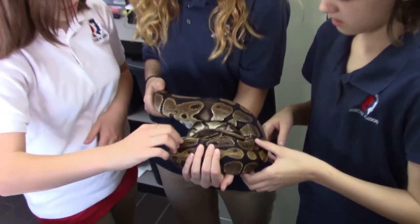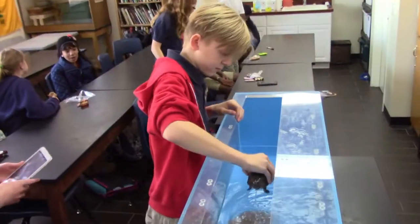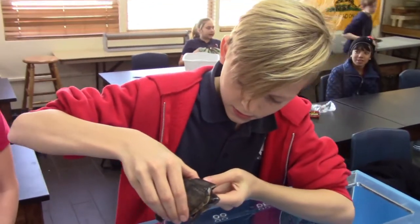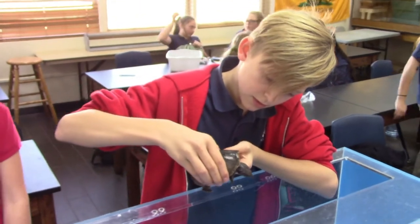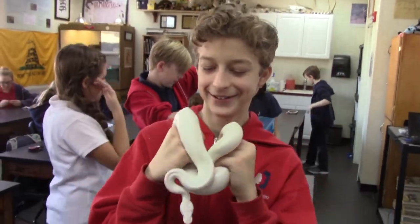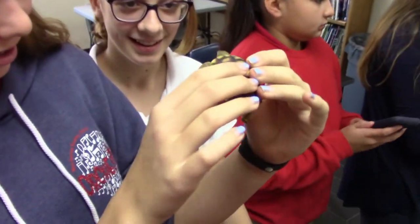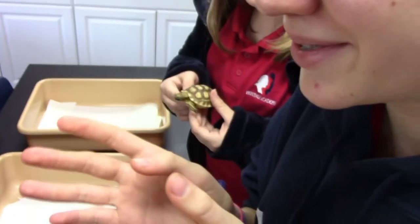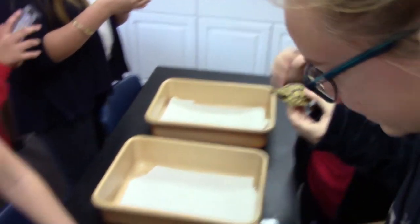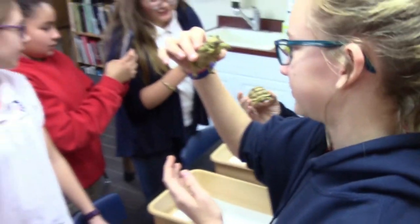This way, so it's going that way. That's hard to tell. Good, so yeah, that's the desert tortoise. It's so cute! The other two are the African sulcatas. I'm holding you, my friend, you are a girl.